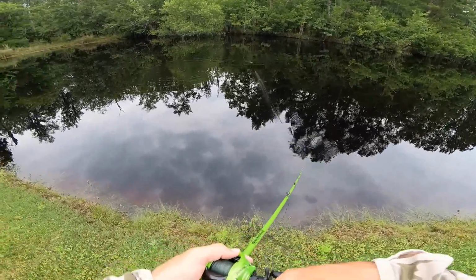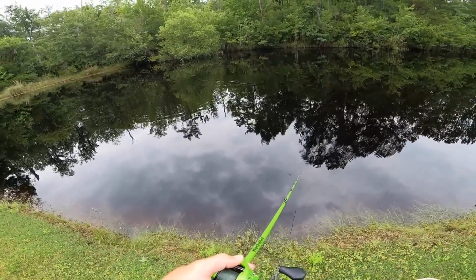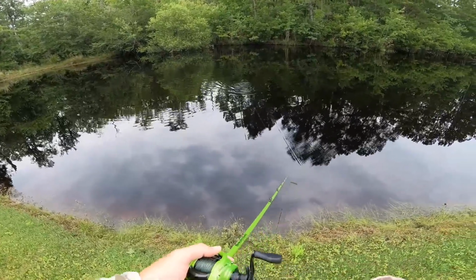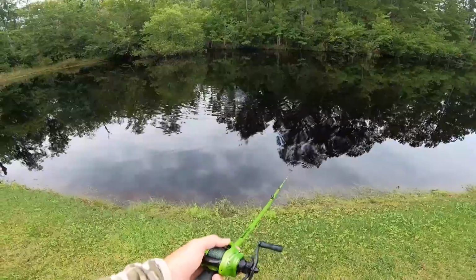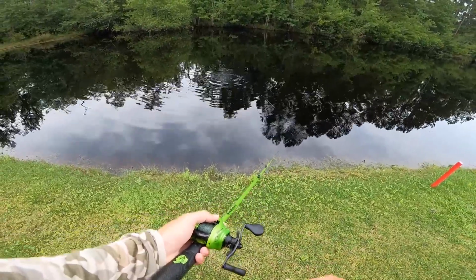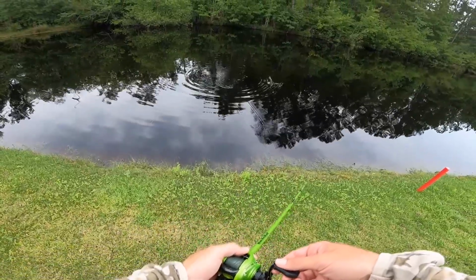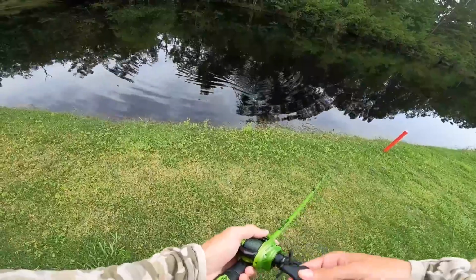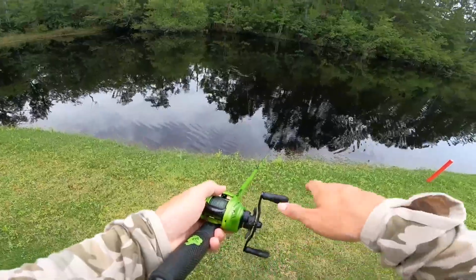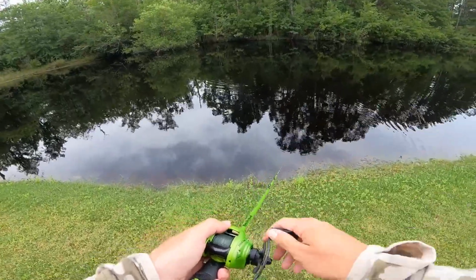Look at these boils, Tara. Oh. He's right behind me. Look. Oh, he's right behind me. Come on, baby. Come on, baby. Oh my goodness, that was insane. Let's throw back in here. He was just nosed up behind it. It's just getting these fish to commit to it.